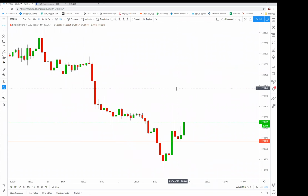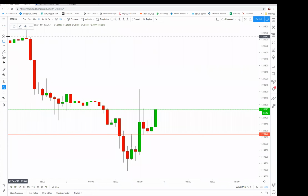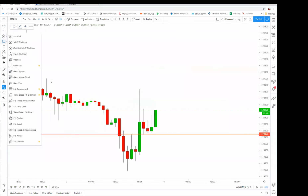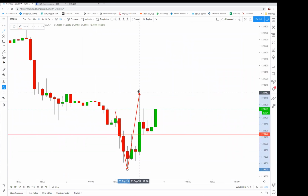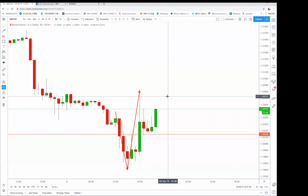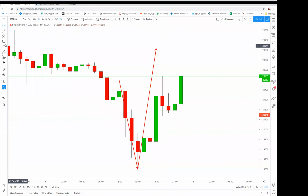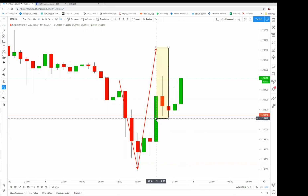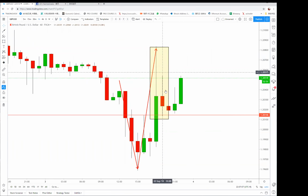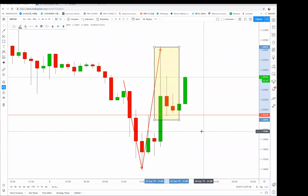But then something very interesting happened, because you can see here the price makes a reversal. This is actually a V shape. This is a V-shaped reversal. So what you can do is, we actually found an inside bar. Do you remember what I taught? A mother bar, inside bar, another inside bar. It's actually a triple inside bar, right?